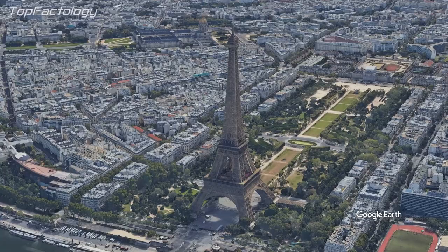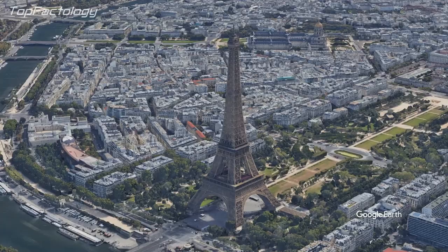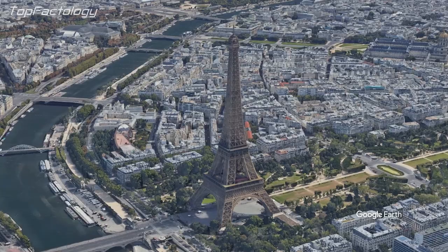It was meant originally for Barcelona, but Spain rejected the project, which proved to be a costly mistake, missing out on being the home of this iconic landmark, which is now worth over 400 billion euros.